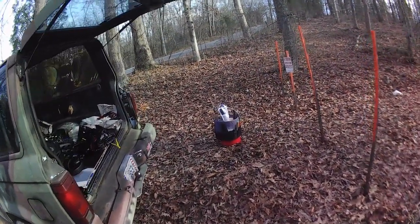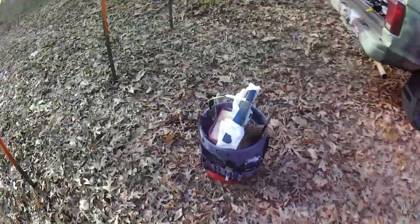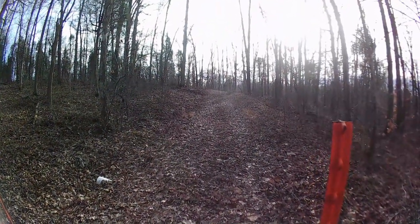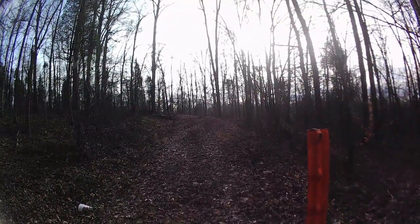And there's my trapping rig that I have to now haul 1,600 yards because it's 55 degrees and we've had a tremendous amount of rain, and there's no way I can drive back there right now. So let's go see what we got today.